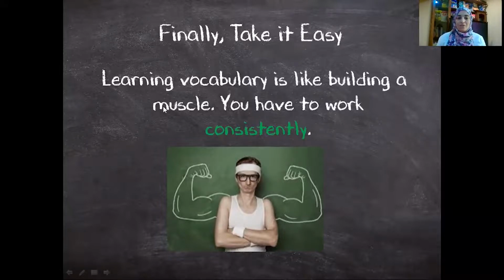So learning words is just like building a muscle. You want to be consistent in your learning. Learn 5 words today, learn 5 more words the next day, review those words, and then learn 5 more words the day after. 5 words every single day for a week is better than memorizing 45 words in one day. They will stick better in your mind.